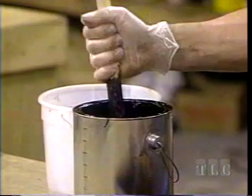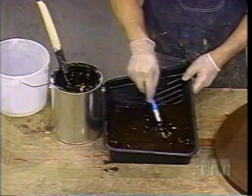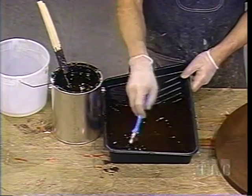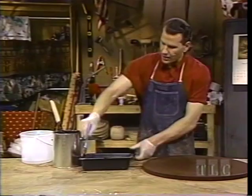This is the filler out of the can. See, it's kind of lumpy, and it's like this, and I put it in this little paint tray, added a little bit of naphtha, and smoothed it out to the consistency of like chocolate syrup, I guess. And this has been dry. Now I'm going to paint this across the grain.